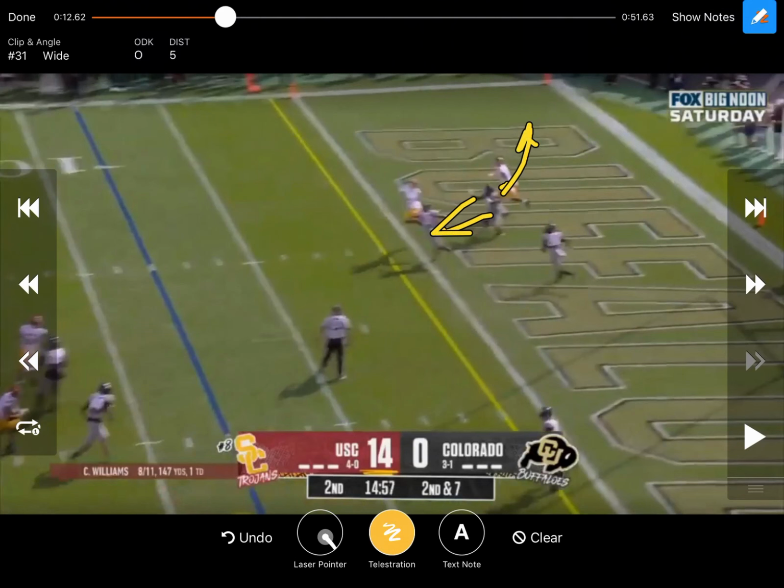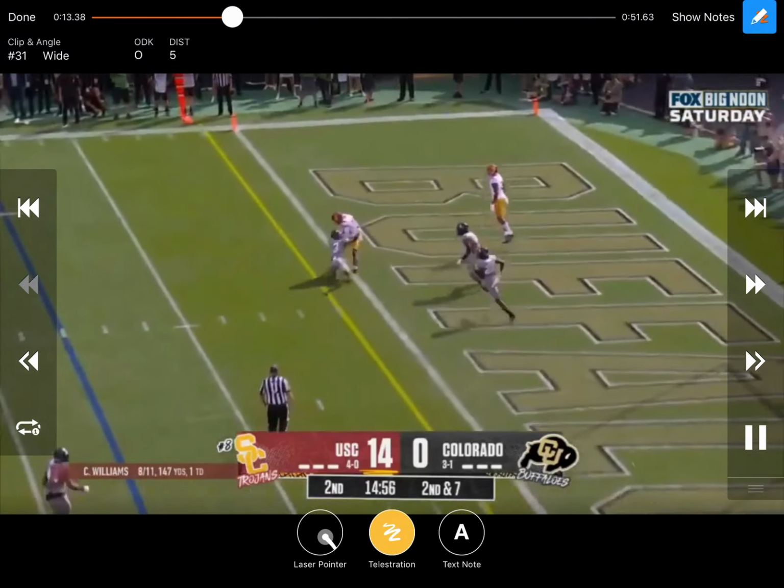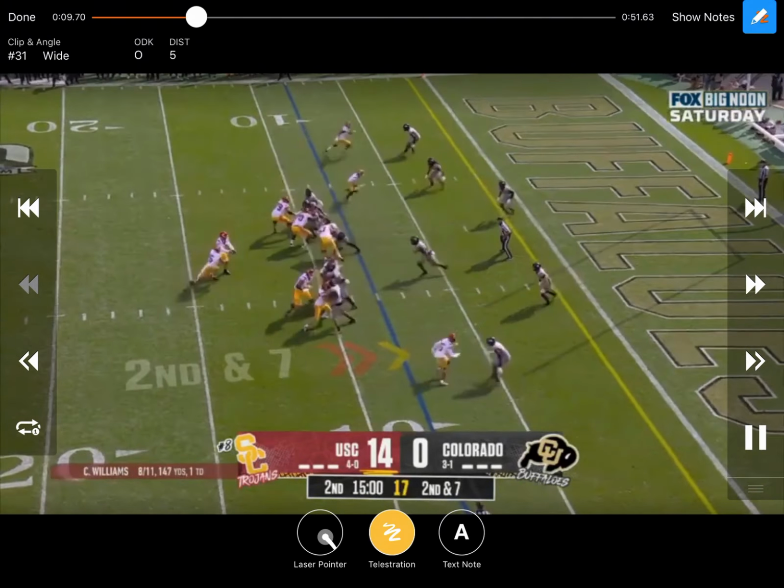Should have been in that area, probably about that B, so that opens up a little bit more for you. Right there, great throw and catch. Great read right there, seeing this man-to-man. And also, pretty good protection.